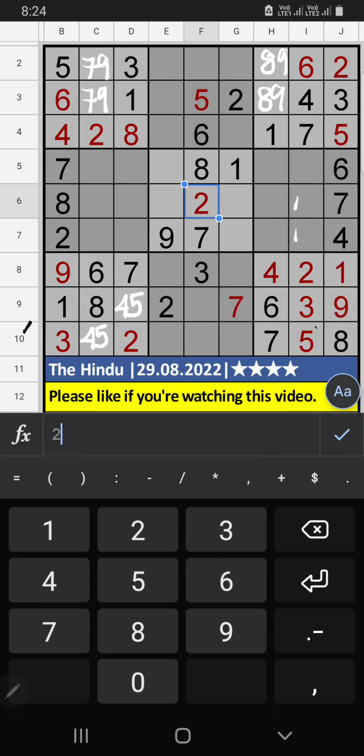Tenth row, we have 5. So 5 can't come in the cell, 5 is confirmed here. Then 4 is here. Ninth row, only one number is remaining, 4. 4 is confirmed here. Then column, 2 numbers are remaining, 1 and 9. It will come in another 2 cells. We will confirm later.